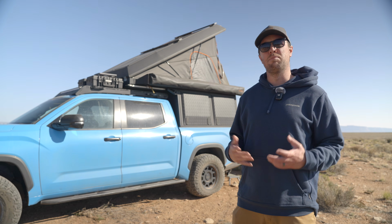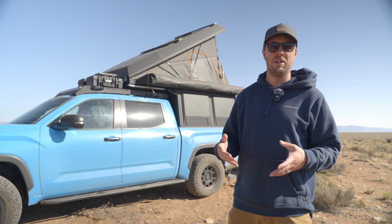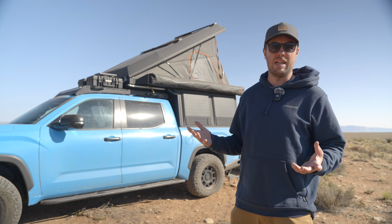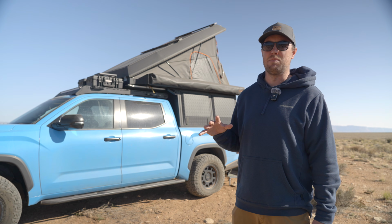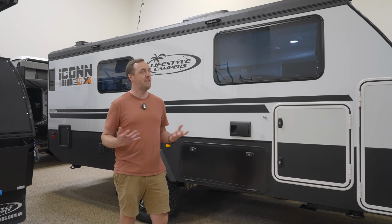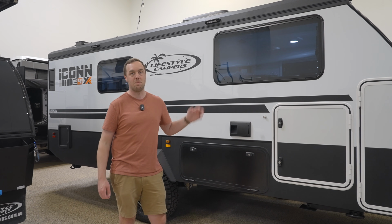You could potentially sleep 4 people in there with 2 in the bottom without the cabinets or with a sleeping platform. Or if you went with something like the family camper, you could probably sleep 5 people up top, but then living space is going to be really tight. If you're a family of 5 or a smaller family that just needs a little more space to deal with the kids on long trips, then a trailer is probably for you.